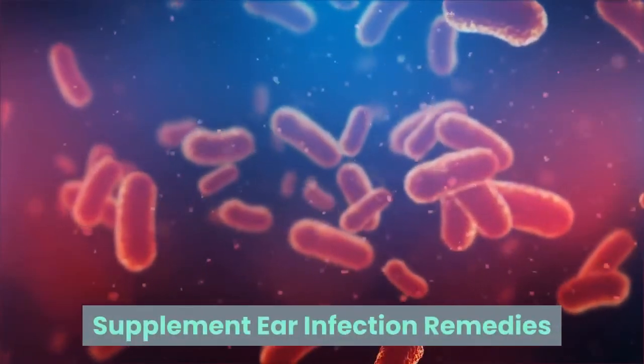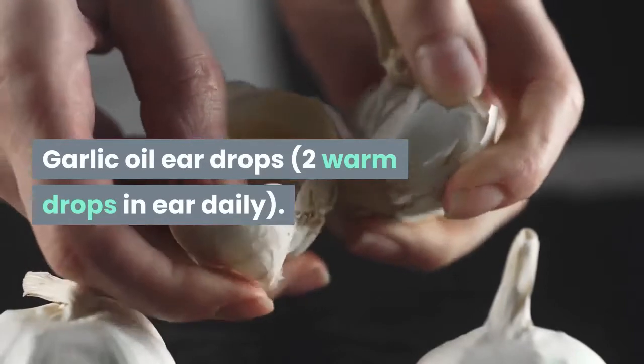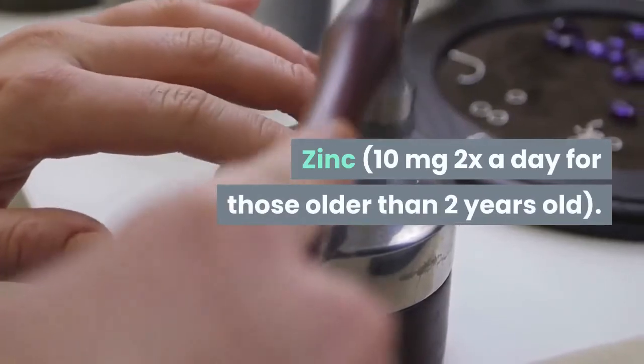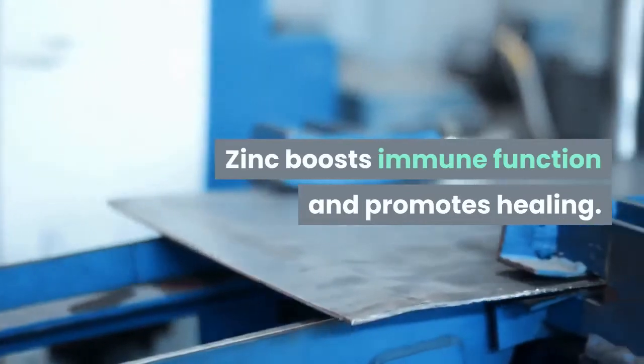Supplement ear infection remedies. Garlic oil ear drops: 2 warm drops in ear daily. Garlic oil is antibacterial and anti-inflammatory. Zinc: 10 mg 2x a day for those older than 2 years old. Zinc boosts immune function and promotes healing.